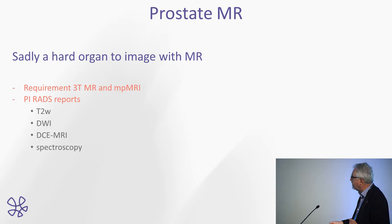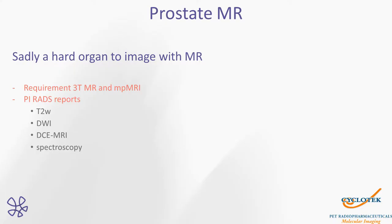And then we have this thing called multi-parametric MRI. So again, if the place you've been referred to doesn't mention MP-MRI, you're in the wrong site, okay? Because it's the grouping of these multiple parameters that gives you the PI-RADS score, which Rod mentioned before, okay?